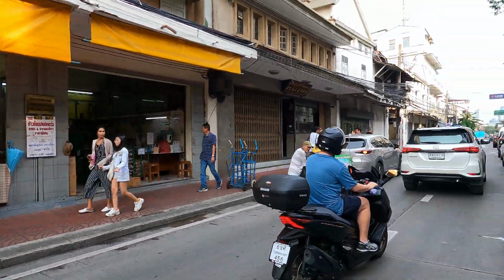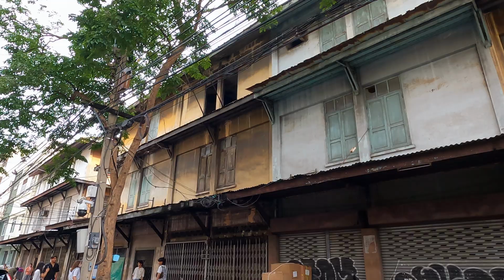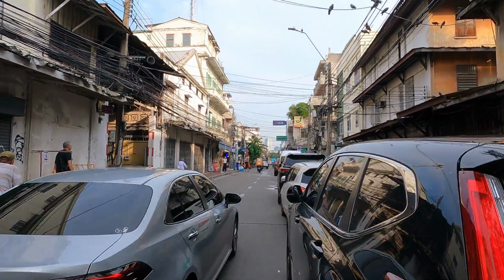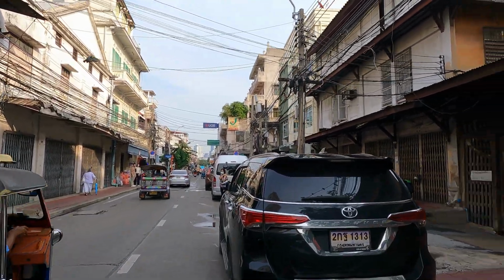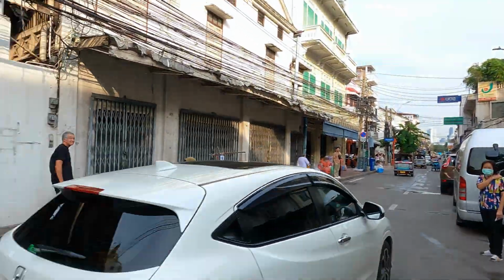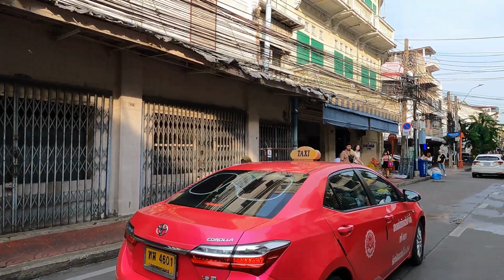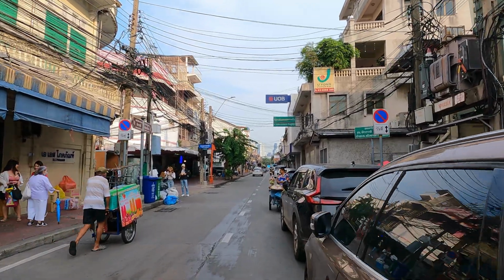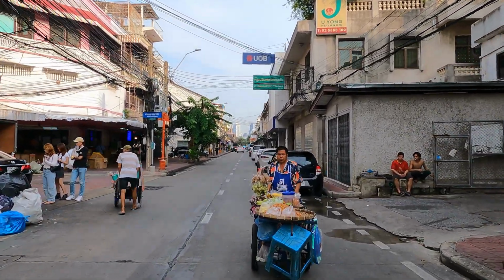So that little lane goes right through the middle of Chinatown. And it intersects Saphan Alley or Saphan Lane, which is a very famous skinny little alleyway. And Saphan Lane is famous because it's basically a market, a very long one. You'll see an upcoming video about that as well. So yeah, stay tuned, of course.